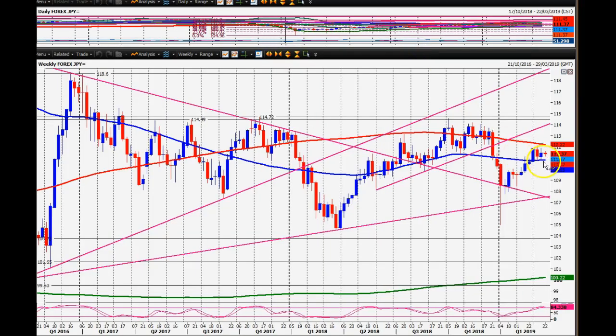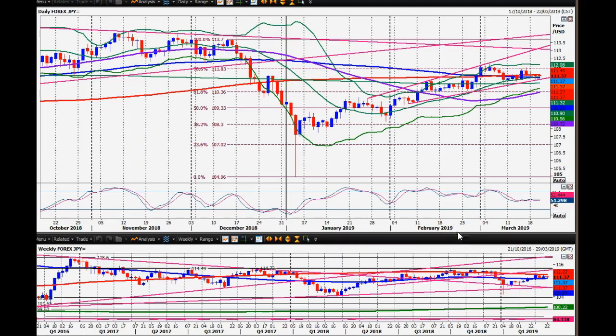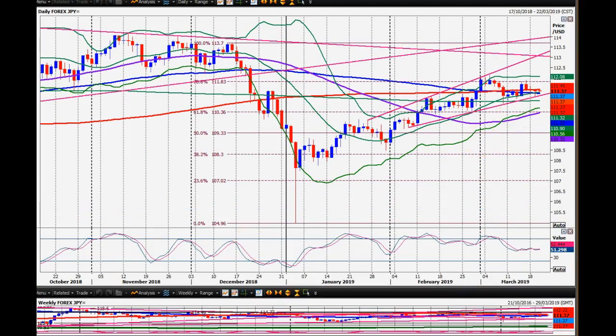On the weekly chart, more important levels would be, you'll remember this from last week, 110.85, 110.80, 112.10, 112.20. So those levels would be worth trading. They're certainly holding at the moment. And then the very minor levels are on the daily chart, which I've just told you about.